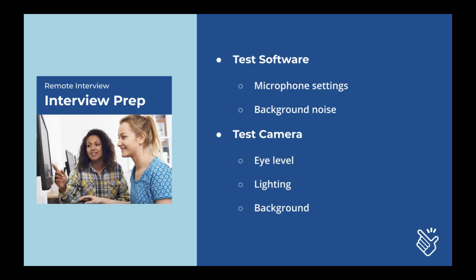So I want to focus on software and camera tips a little bit as well. Like I said, it's really important to test out your audio and your video for a remote interview. Make sure that your microphone and your headphones work, that there's no echo in your voice, no weird feedback, no background noises. And the easiest way to do that is just to call someone to test it out, like I said. But another important thing to test out is your camera.